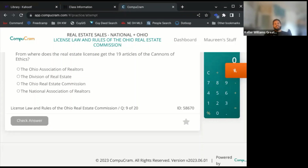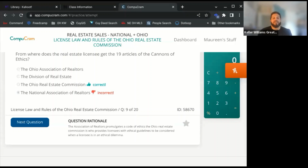From where does the real estate licensee get the 19 articles of the Canons of Ethics? So Canons of Ethics, where does it come from? The Ohio Association of Realtors, the Division of Real Estate, the Ohio Real Estate Commission, or the National Association of Realtors? A, B, C, or D? All right, got some answers. So D. All right. It's the Ohio Real Estate Commission.